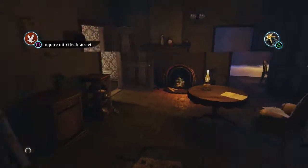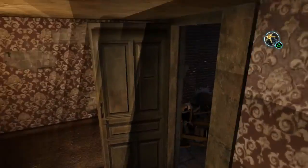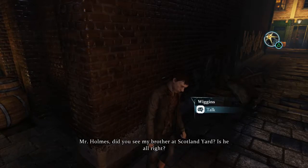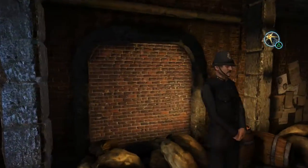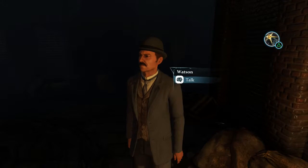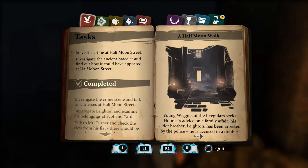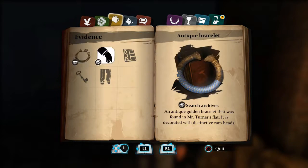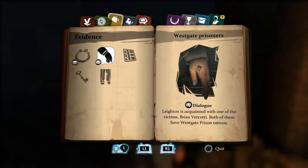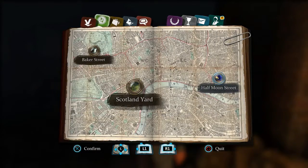Okay, so now that this is clear, search Turner's flat completed. Yes. Mr. Okay, so... It would be my pleasure to assist you with your investigation. Okay, now what do we do next? Search archives, and we have a dialogue with our dear friend, what's his name again? Leighton. Okay. So, Scotland Yard, let's do this first.